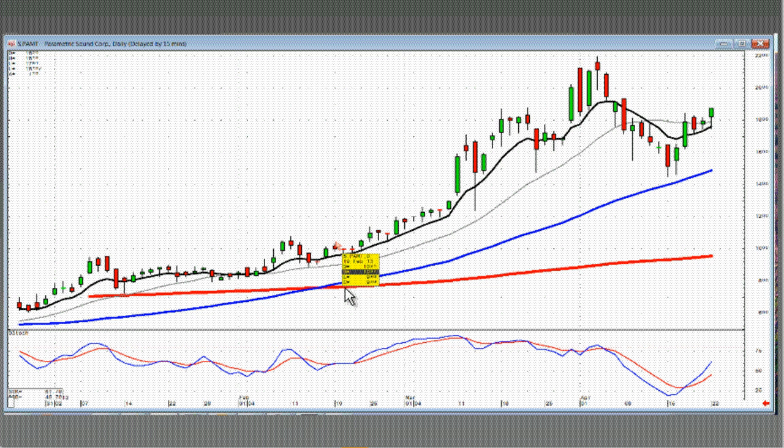Left-right combos are a doji followed by a bullish engulfing signal. See if I can see one anyplace. And obviously a bearish signal is a doji followed by a bearish engulfing signal.